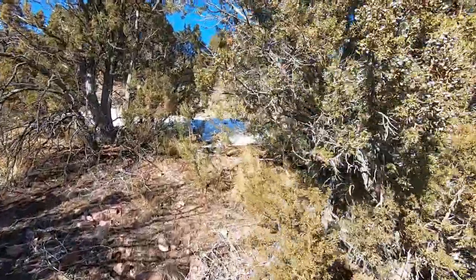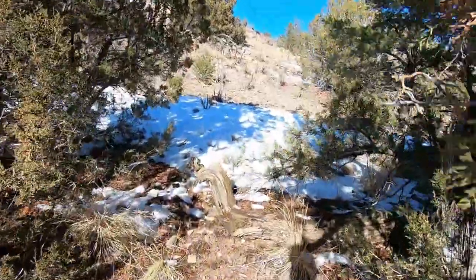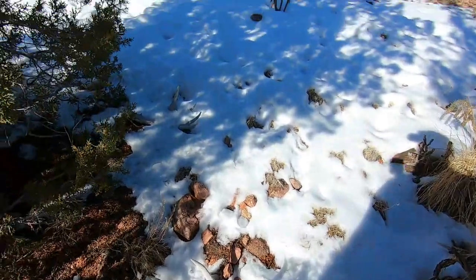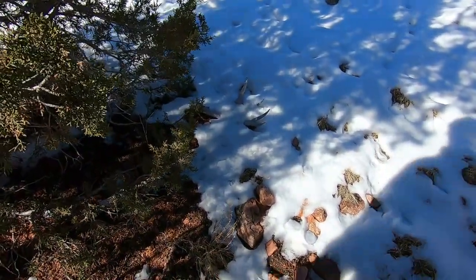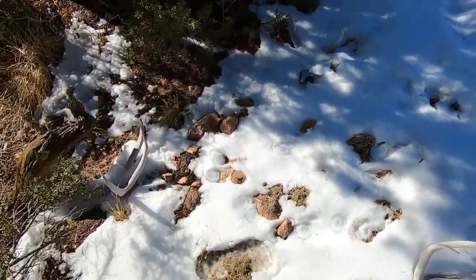It almost looks elk-y, which would surprise me. But nope, definitely mule deer. A nice old chalk set, but they're big. So awesome. Like 50 yards from these last two we just found. Two match sets in a row. Pretty sweet.